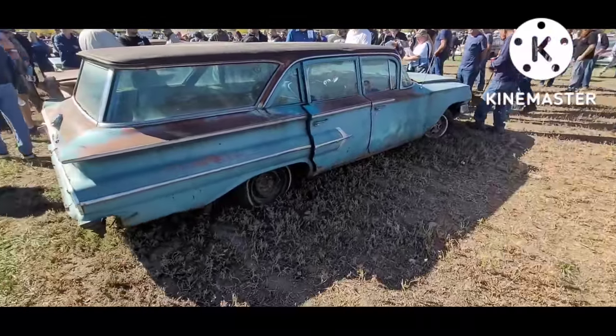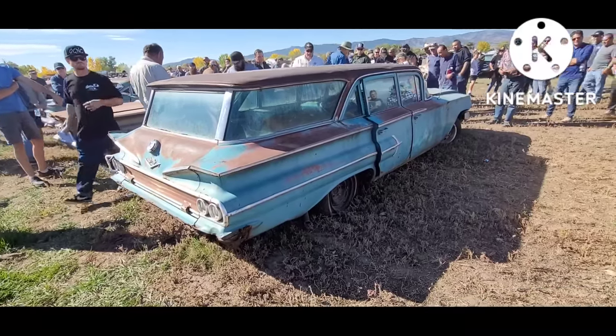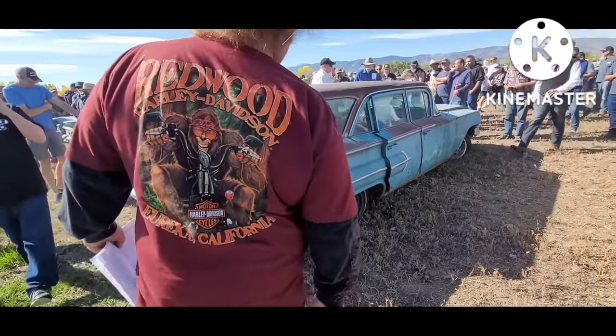Is that right? 5364 is the winner. Here's $88. This has got a bill of sale. It's a Parkwood four-door wagon, 1960 model.